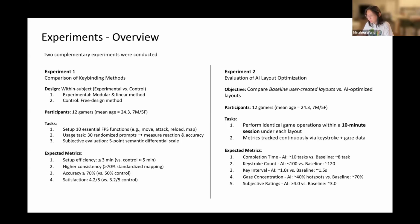These key metrics include, first, completion time. They expect to increase from about 8 tasks to 10 tasks. And next is keystroke count. Expect to drop from around 120 to 100 or fewer. And key intervals, expect to improve from 1.5 seconds to 1 second. And also the gaze point concentration, expect to become more focused. We assume we can drop that from 70% hotspot coverage to about 40%. And finally, the subjective ratings are expected to rise from about 3.0 to 4.0.